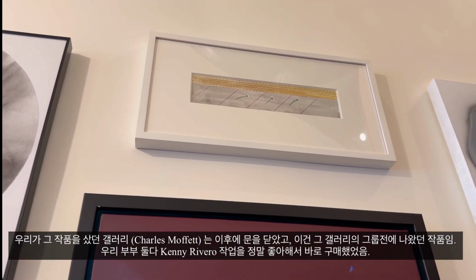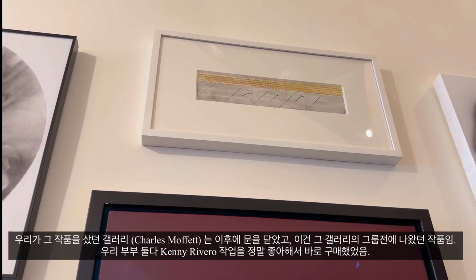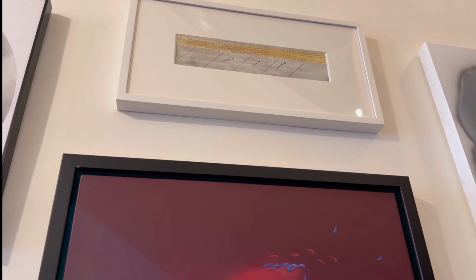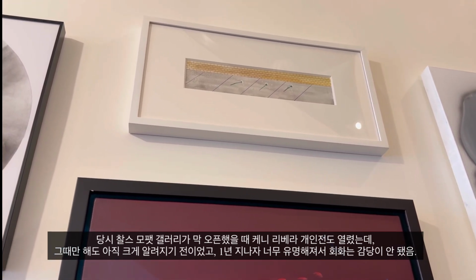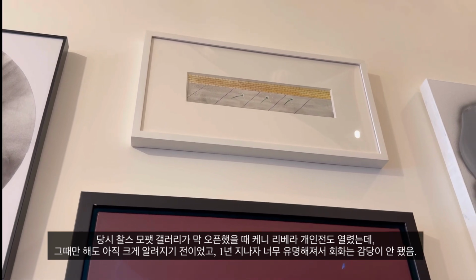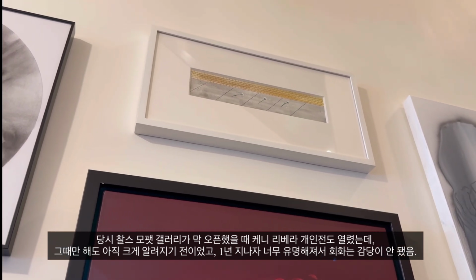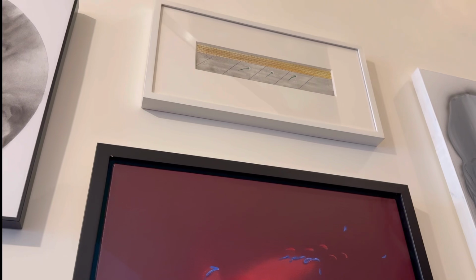The work that we acquired was part of that group exhibition the gallery had. And Jay and I loved his work. We saw it and we were like, okay, we'll get this. And then at the time, Charles Moffett Gallery had just opened and they had a solo show with Kenny Rivero. Charlie had just opened his gallery, and he didn't have a lot of stuff left as well. But a year later, he just became too big, and we couldn't afford this painting anymore. So we were like, okay, maybe we can just buy smaller ones.